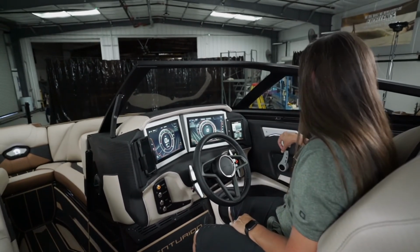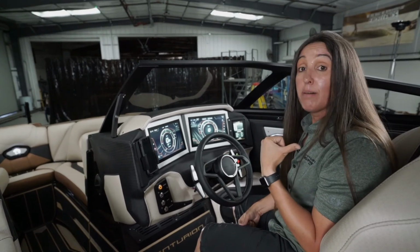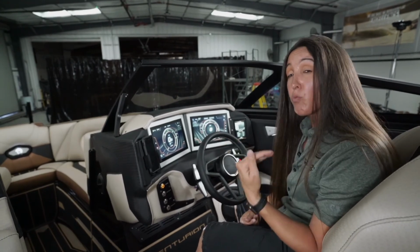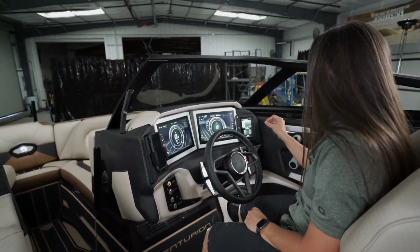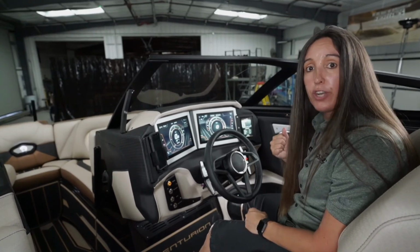And when I put the boat in reverse, that rear view camera automatically comes on. So I can actuate that camera on my own and look at it anytime I want. So if I have a rider back there, but if I put the boat in reverse, it automatically comes on. So I've got the opportunity to see what's behind me before I really start to go in reverse.